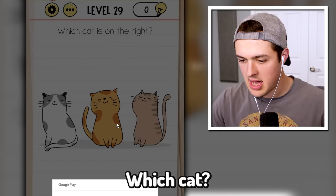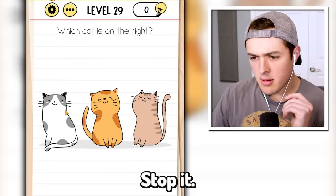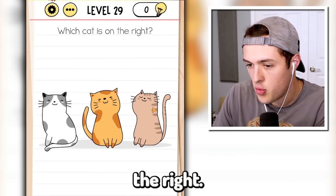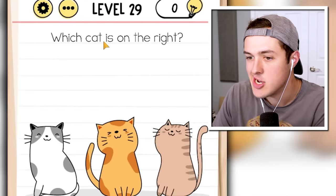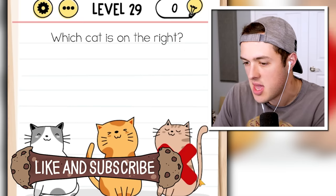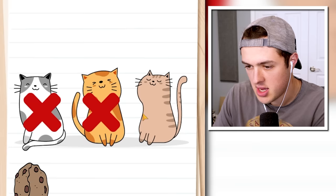Cat is on the right. Which cat? I don't want to buy it. Stop it. Which cat is on the right? I don't know. This is a dumb game. I don't know. I have no idea how to beat this one, so I'm gonna leave it up to you guys. Comment down below which cat is on the right.